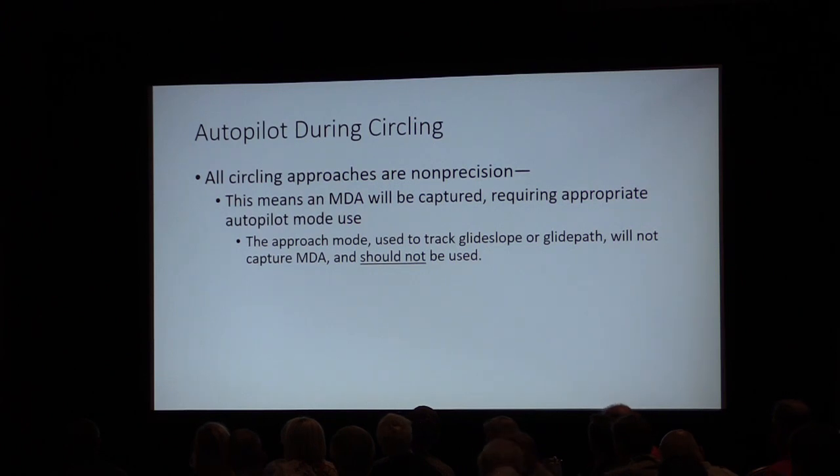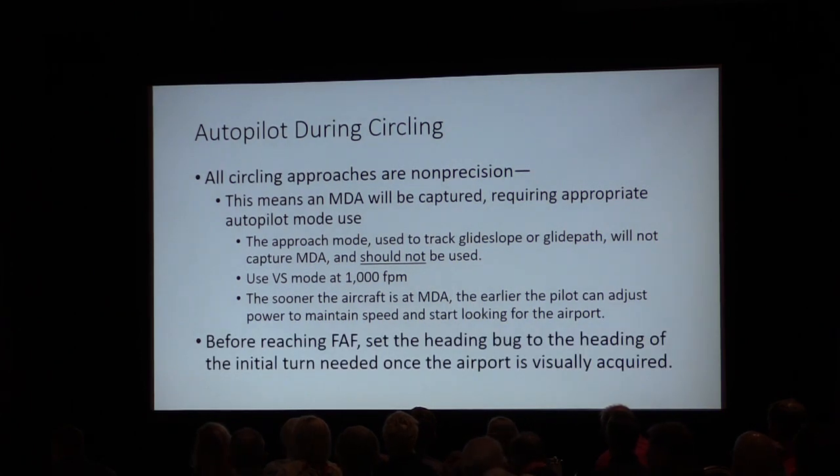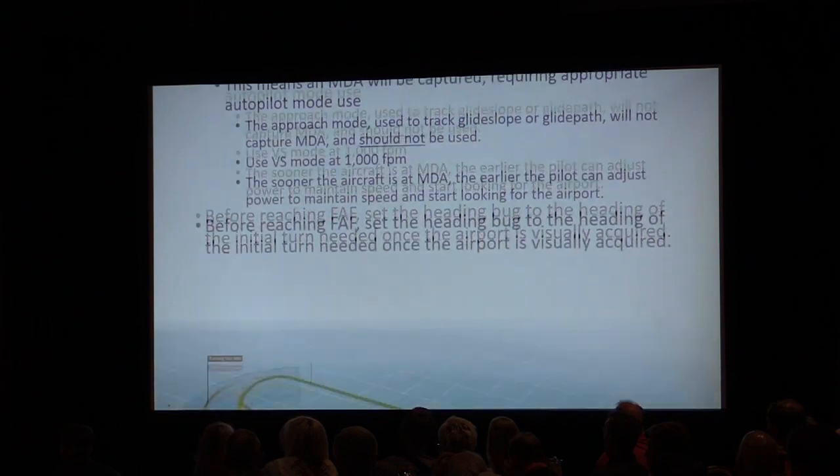The approach mode is not appropriate because it will not capture the MDA. We're requiring an extra step of ourselves to catch that MDA. I recommend we use the vertical speed mode to get down in time to level off, stabilize the airplane, and set up to maneuver for the airport. We want to do everything we can to set up for this approach ahead of time. Before we reach the final approach fix, let's think about setting that heading bug to the heading we're going to turn to when we start the maneuver. Let's do as much as we can to get ahead of the plane.